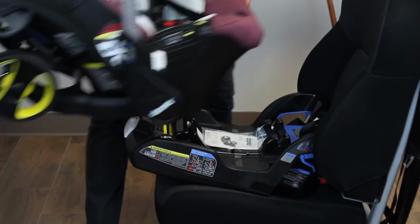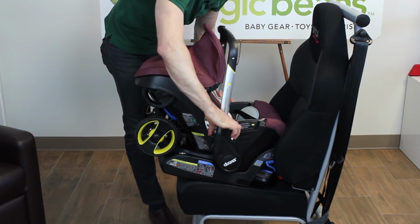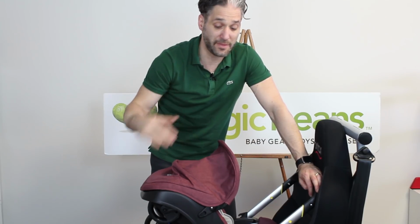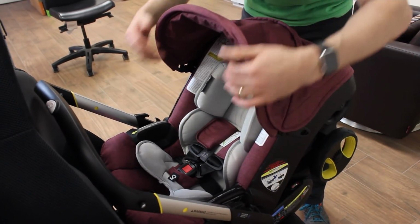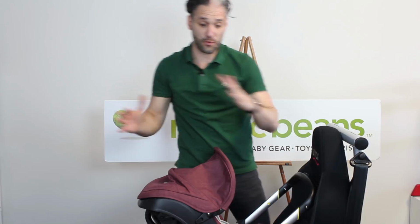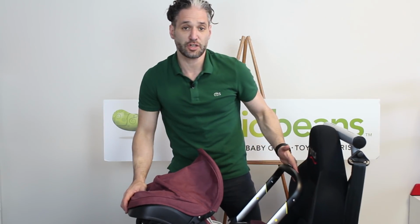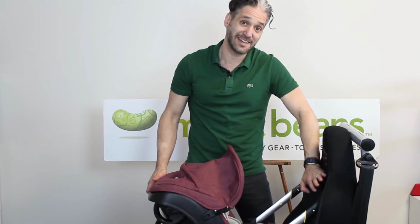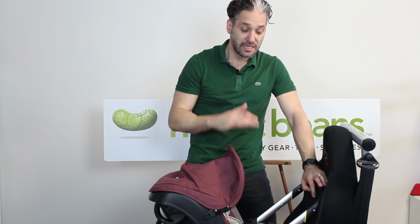And then what you're going to do is take this and put this back into the base, and then you can take this handlebar and move it forward, and it works as an anti-rebound bar. Let me explain to you about that. Remember I showed you with the Nuna Pipa that there is a load leg that sort of keeps the car seat stable in a crash? This does a very similar thing. So in a crash, you're going to be going forward, crashing forward most of the time, and then the car is going to recoil back. What's going to happen is the car seat is going to move in this direction, and then instead of jolting back, this is going to be anti-rebound. It's going to stabilize and make sure it doesn't go back in this direction. It's a really nice safety feature.